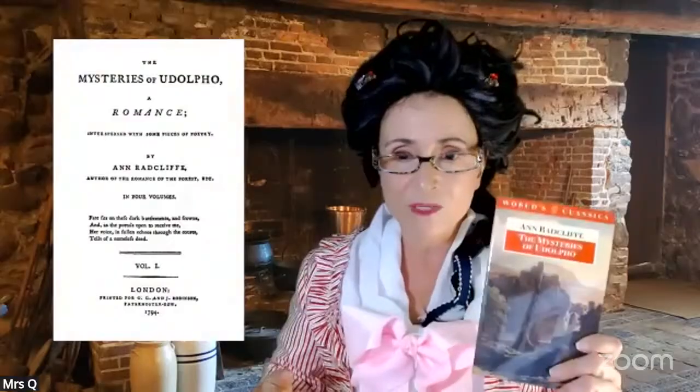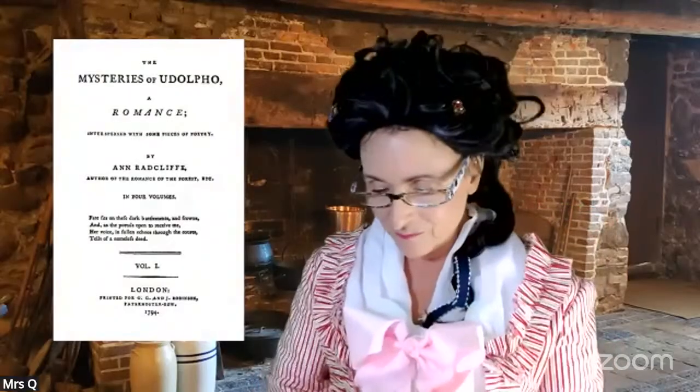This World Classics version I have is very good, and I assume if Penguin has one, that's probably really good too, because this one has all kinds of notes in it explaining things you might not be familiar with from the 18th century. So it's a really good one.